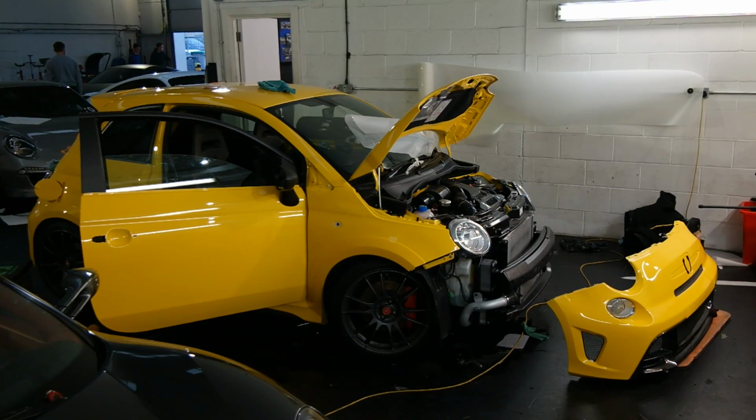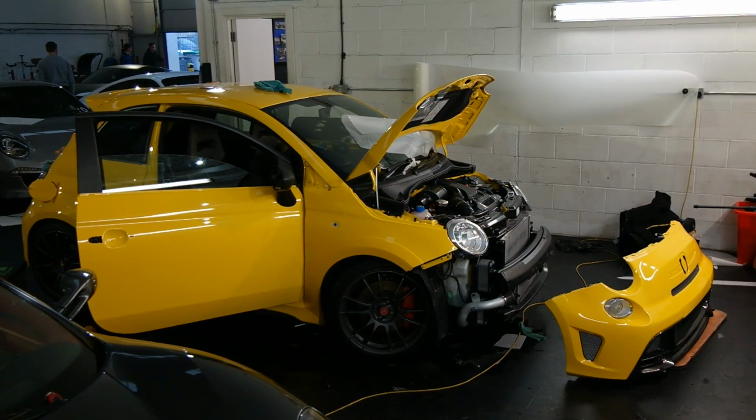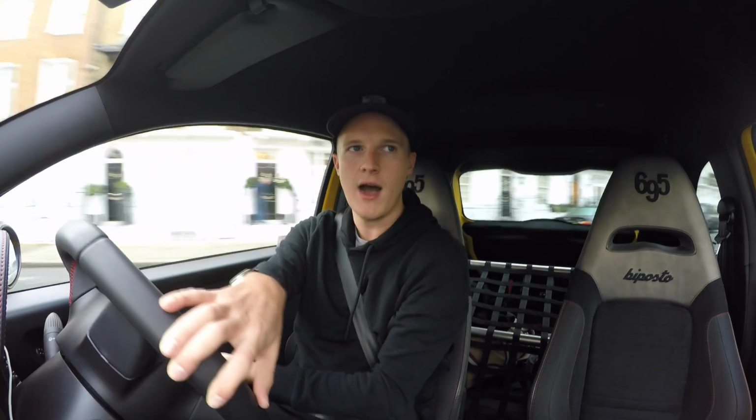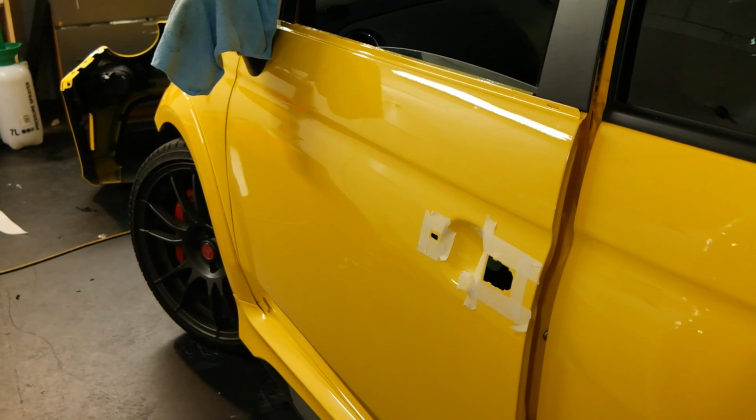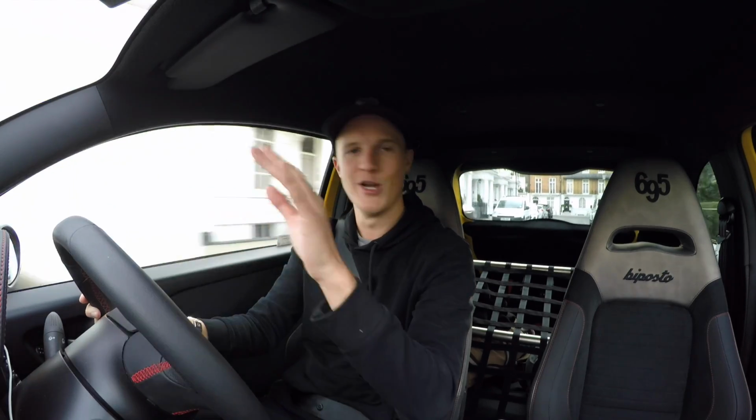Now, I'm sure lots of you are familiar with PPF, paint protection film. I've never been a major fan. However, after the boys at Dub explained to me the potential benefits, I thought it was a no-brainer that it had to be applied to this car.